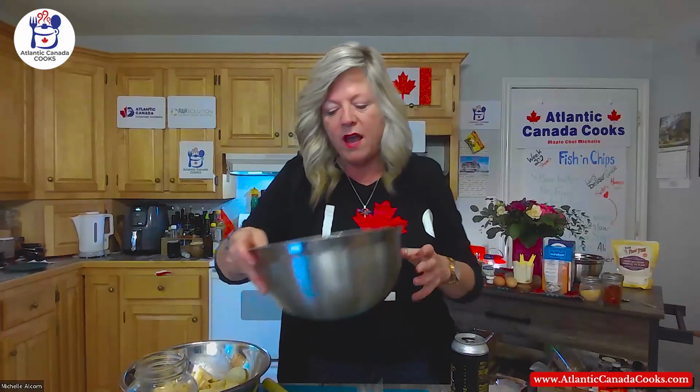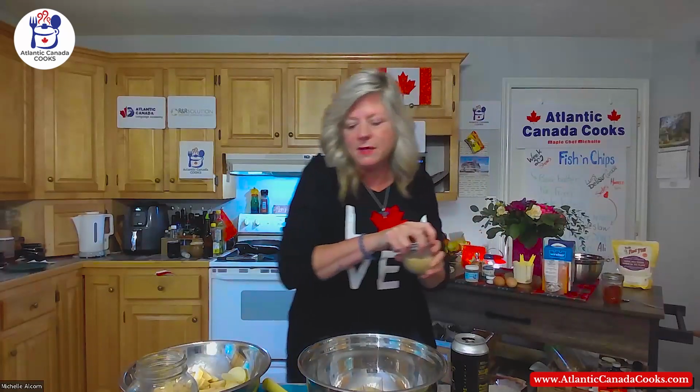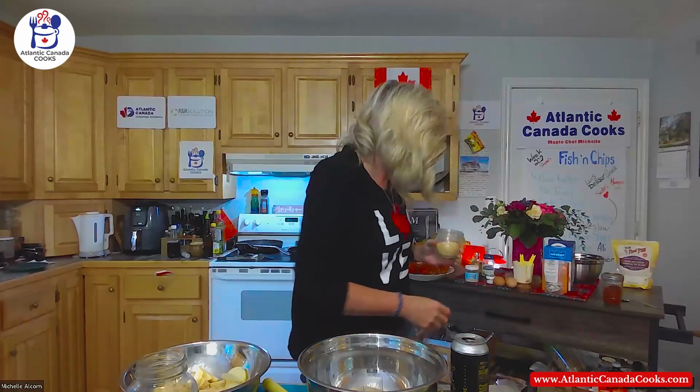So we've got a cup of flour in here and we're going to flavor this seasoning for the beer batter just a little bit. And as I said, you're going to see this on menus across Atlantic Canada. You definitely will see it year round. We do fish, different types of fish year round, but we also have wonderful places that have it frozen when it's really fresh. So all of it is really delicious.